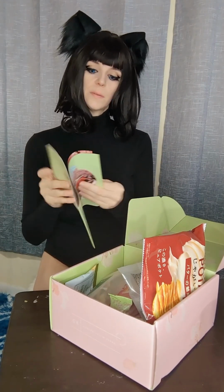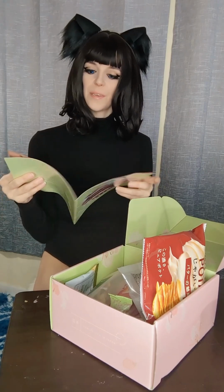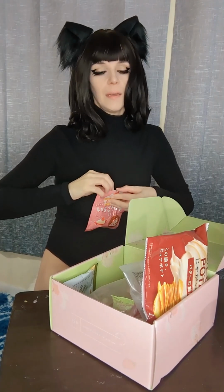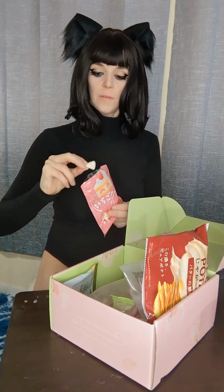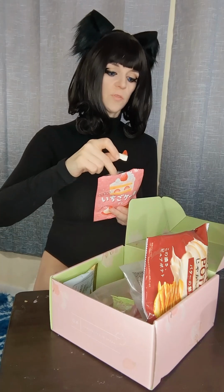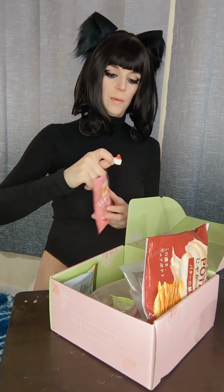Next is... oh, I love these. Strawberry cake gummies. These are so cute. I'm gonna see if I can get one out. They are gummies, and they taste like sweet strawberry, and they're very soft, and they look like a little piece of cake with a strawberry on it. And I love gummies, so they smell so good. Really nice strawberry. Having the cake gummies was extra fun because it was my birthday this month, so it's like my tiny little birthday cake.